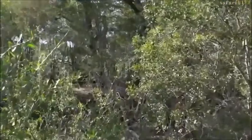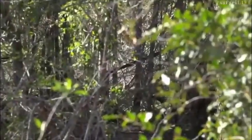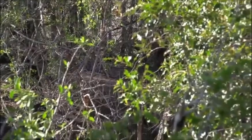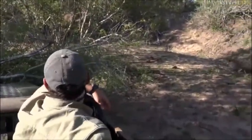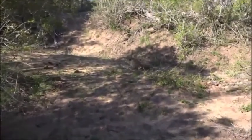Can you see the nyala now? The nyala's still hanging around. Stopped alarm calling though. And we may get another one or two calls just now.